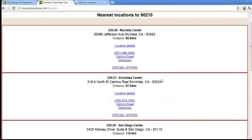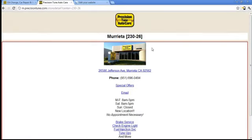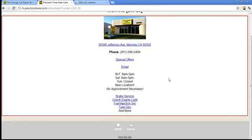A very simple address, some distance information, and I have mobile optimized links here, such as location details, a click-to-call function, a click-to-email function, and special offers. So I can choose to pick the location that makes more sense to me. I can click on that, get more details, again with very highly optimized mobile content, hours of operation, email links, and the services available. I can also click to see special offers. I get access to coupons on the go wherever I am by accessing this very simple mobile service.